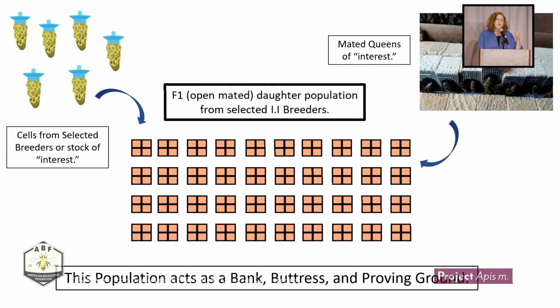So what I really like about this satellite open-mated population, the F1 population, is that it can act as a bank. So when I take the daughters off of the breeders, that are the proven breeders, I tag all those colonies, I track the mother lines, and so if something happened to my truck full of breeders on the highway, I could always go back to that satellite population and pull back my breeding stock. So in that way, it acts as a bank.